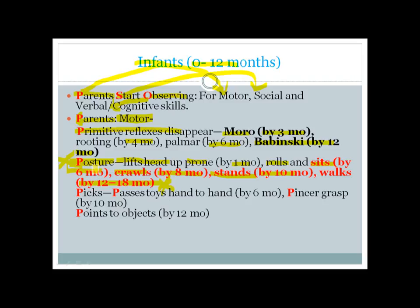Or whenever a baby cannot sit when he is over 9 or 10 months, there is a concern of developmental delay. The baby can also pick something, so the baby can pick and pass the toys from one hand to the other hand, and it's achieved by about 6 months. The baby can also have a pinch grasp, so the baby can grasp flat objects with 2 or 3 fingers, and the baby also can point to an object by about 12 months.